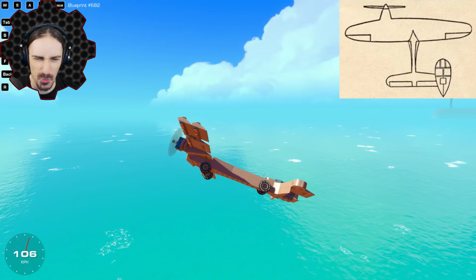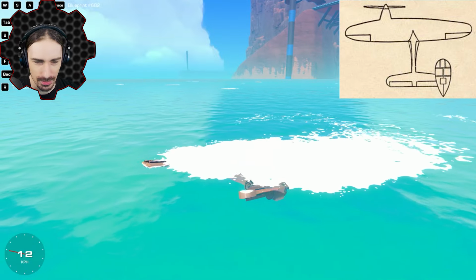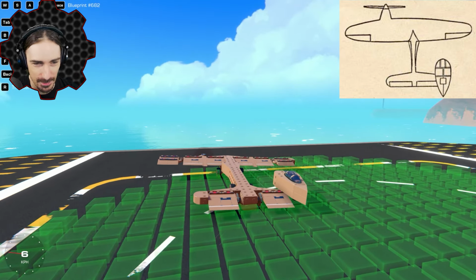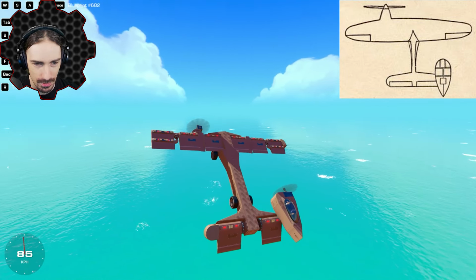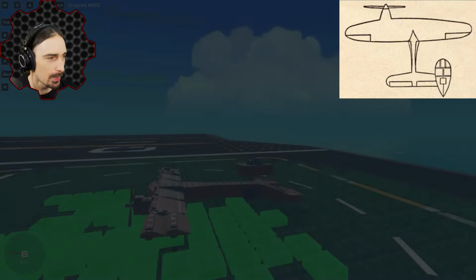Oh, it feels awkward. Oh, I see another issue. Yeah, this thing's full of issues. Well, hold on, let me see what's going on again. We might have enough thrust now. All right, we need a tail fin. This is a big thing now. We need a tail fin.